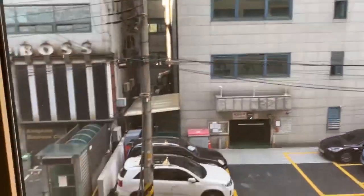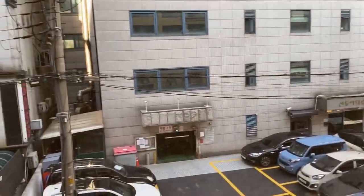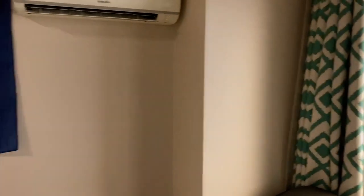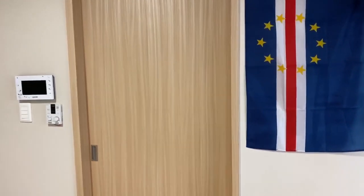So the windows are actually double windows because in Seoul, it can get very cold. So they have double windows to kind of keep the cold out. And this is kind of the view from where I live. Just other buildings, nothing major. So backing away from this, if we go over here, you can see my Cape Verdean flag. You got to represent where you're from.